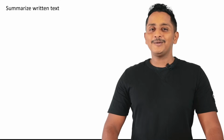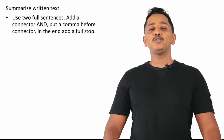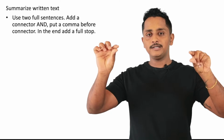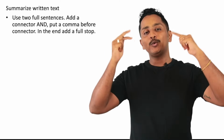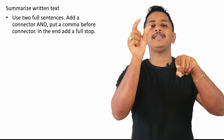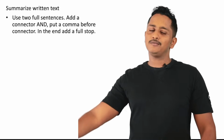All right. We'll go to summarize written text. Very simple thing: two full sentences. Don't copy half a sentence. After a full stop, take the full sentence till the full stop. Like this, do it one more time in any other paragraph. So you get two full sentences. Between them, add a comma and connect with an 'and'. Just add 'and', no need to try out any other things. In the end, put a full stop.